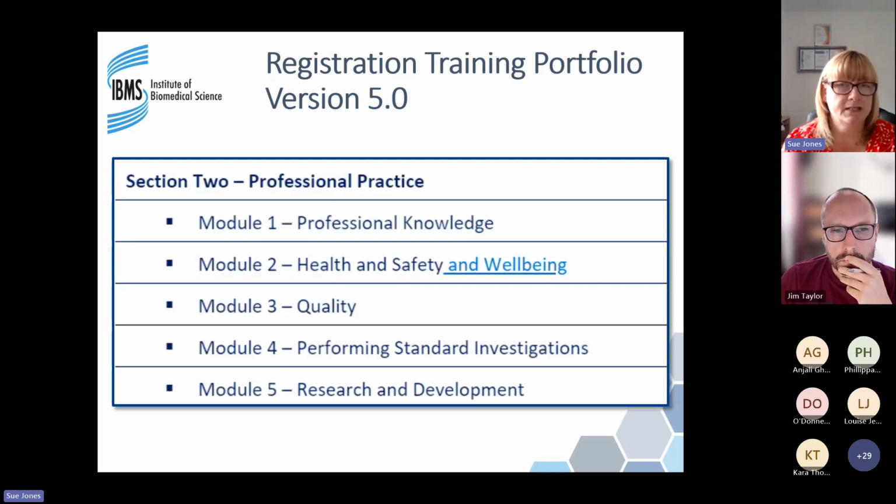So we've put them where they naturally sit into section 1, module 2. And we've done the same thing in section 2. So section 2, module 2, used to be health and safety, and what we've done is we've added in the well-being information, so that module is now health and safety and well-being. So all that stuff about knowing yourself and knowing how to take care of yourself and identifying if you need support, we've added into that.